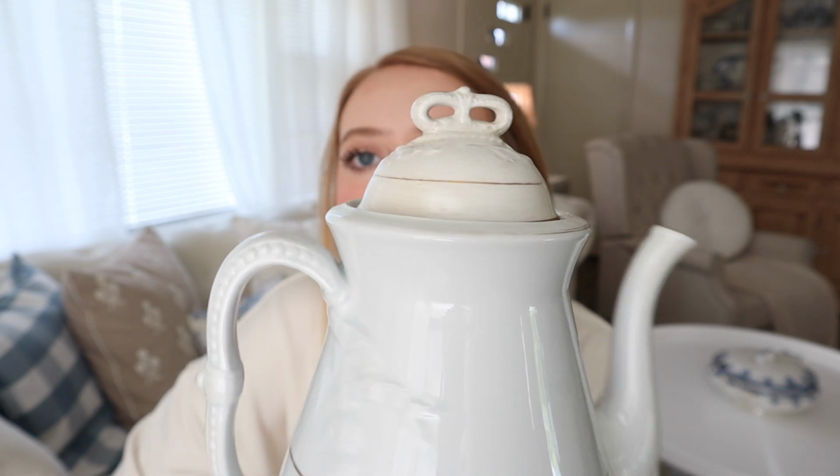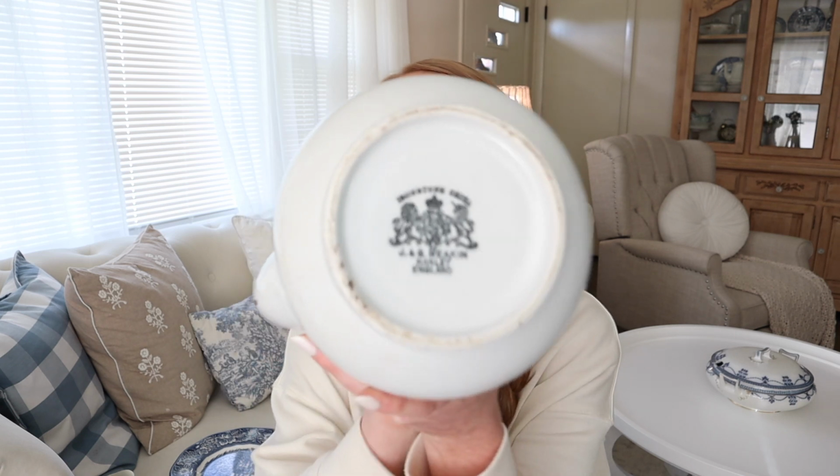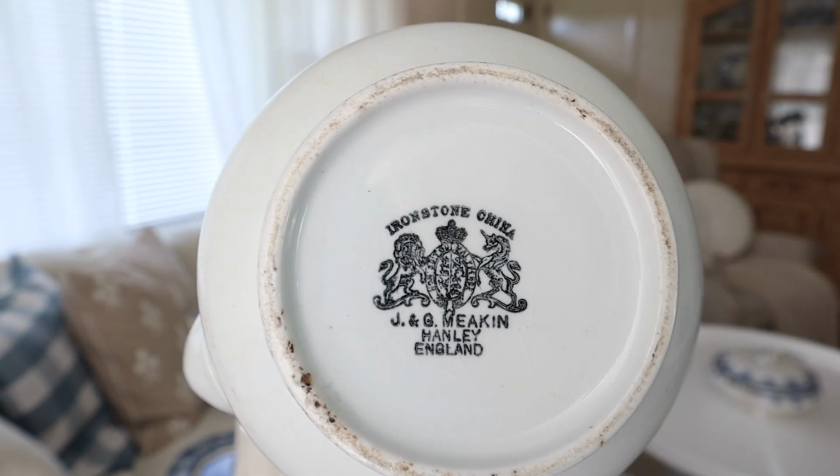At first I was like, wait, is that? But it's definitely the right piece for the top. And the best part of this teapot is the gorgeous stamp, because I don't know why, I just love the stamps on old dishes, but how pretty is that stamp?